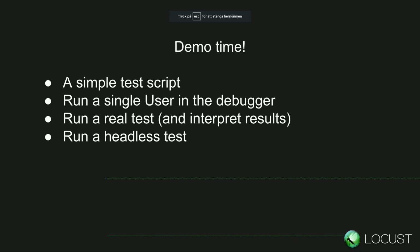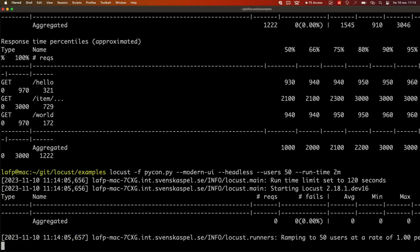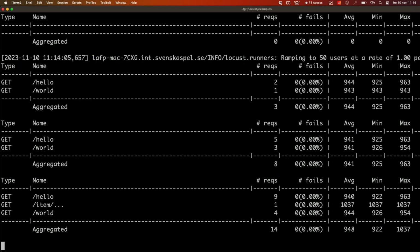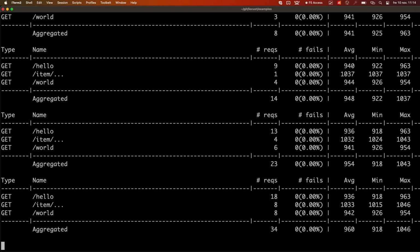All right, it was supposed to do a headless test as well. Let's do that. So say, instead of the GUI, we want to do everything on the command line. And we say, users 50 and run time 2 minutes. I'm not going to do 2 minutes, but you get the picture. And instead, you get this command line output. This is actually what I use most, because we have a different reporting solution that I'm going to show you later.